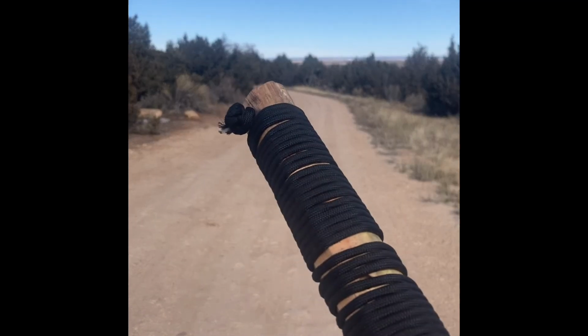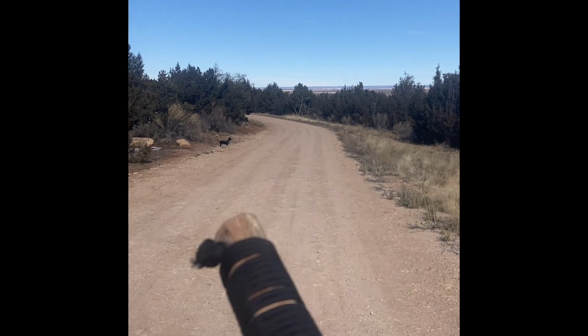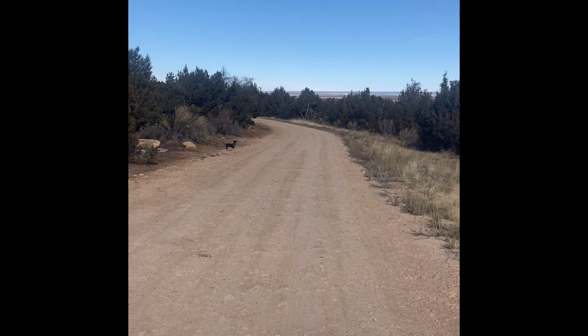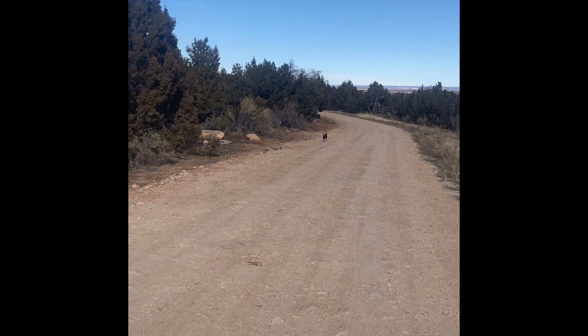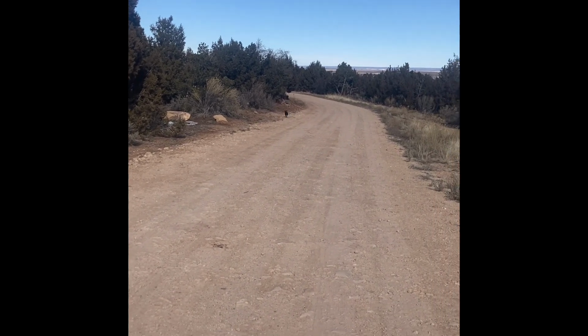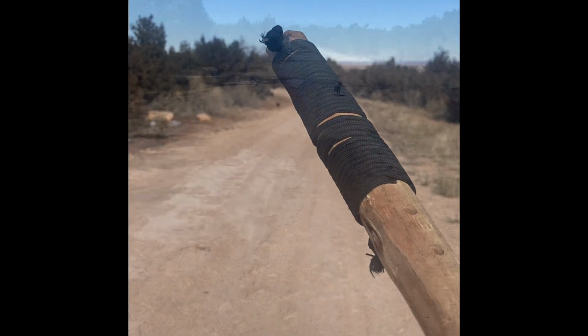Okay, we're hiking here, this road. We're going to take this road for as far as it goes. I'm not sure how far it goes. I looked on the map, on the Google map. I would guess it's 4 miles. So we're going to hike this road in and see how far it goes.